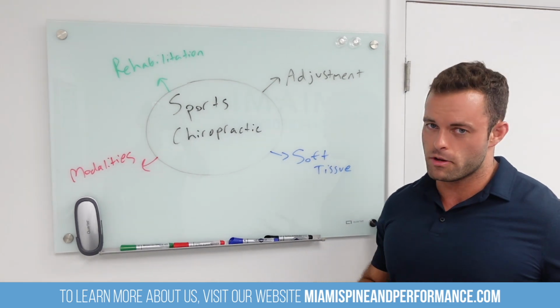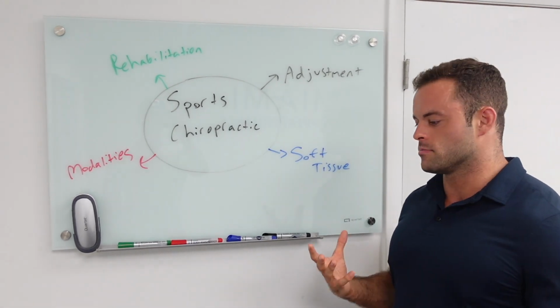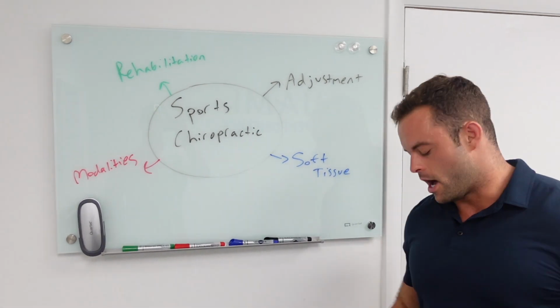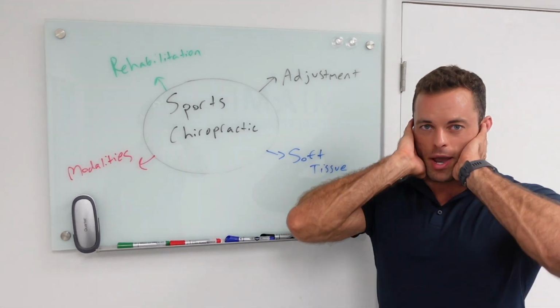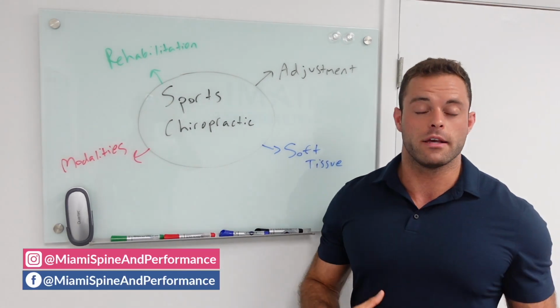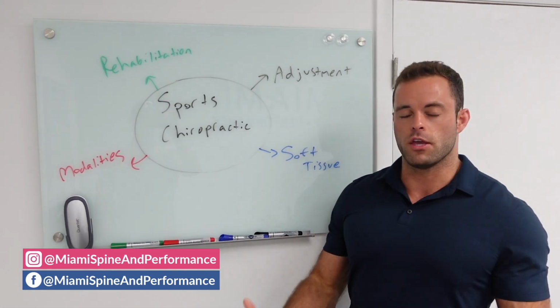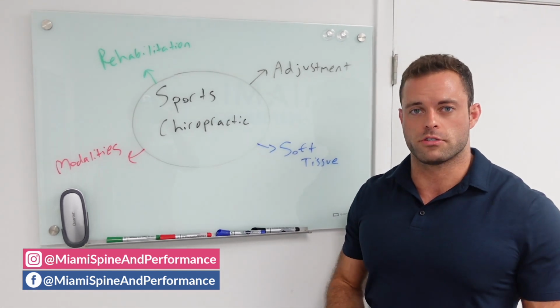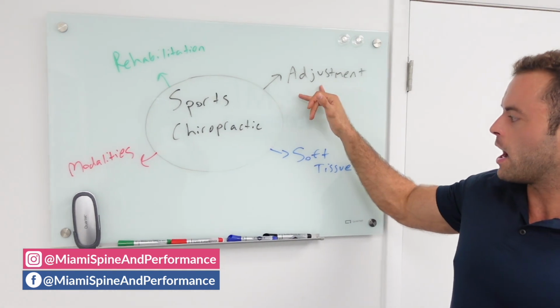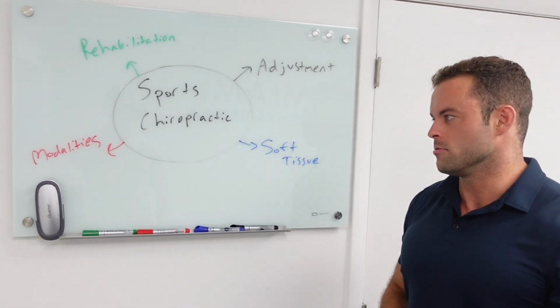So most everybody that comes into the office, we're working some kind of muscular component. So a lot of times that'll be muscles around the hip, lateral quad, maybe up by the neck, upper traps, pecs. So we're using a variety of soft tissue tools to make sure that the muscle's functioning optimally and that you have good blood flow through your muscles, because a lot of times when we have a spine issue, the soft tissue will follow, and so we'll end up with a lot of stiffness in the soft tissue.